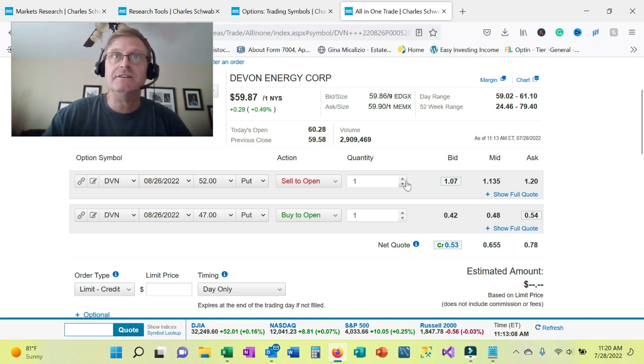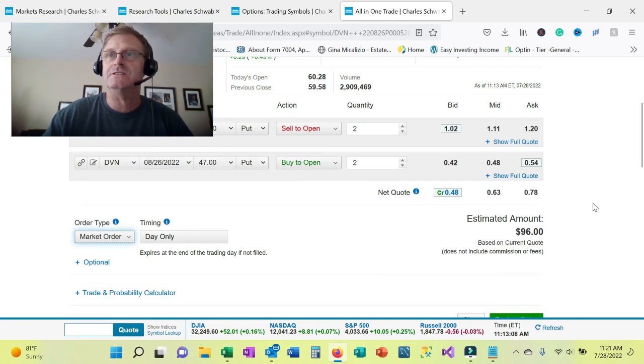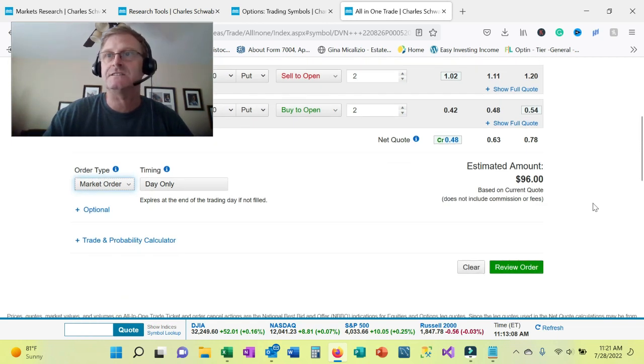So I'm actually going to do two. So let's up this to two. And let's change this to market order, 96. So it actually dropped a little bit, and that's partially because the market is up. You can see at the bottom of the screen, the market was down today earlier, but now it's kind of recovered. But $96 is still pretty good. So I think I'm going to go ahead and still do this.